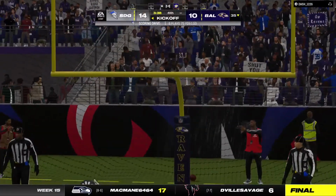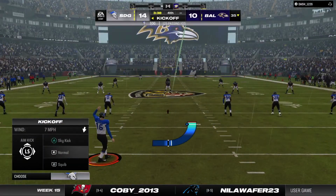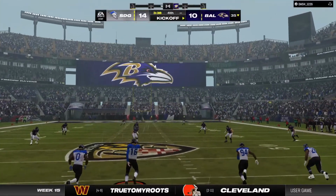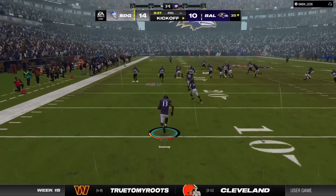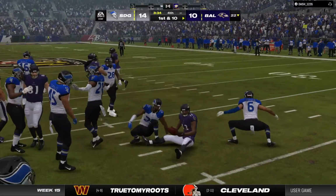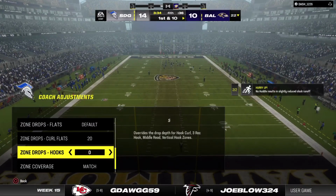Makes the score Sentinels 14, Ravens 10. Set now to kick this one away, and off it goes. And he returns this to the 22. The Ravens take over first and 10 at their own 22-yard line.